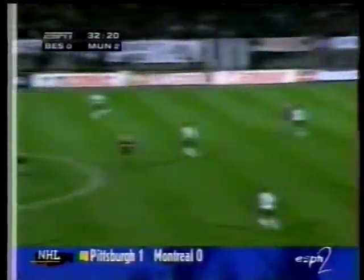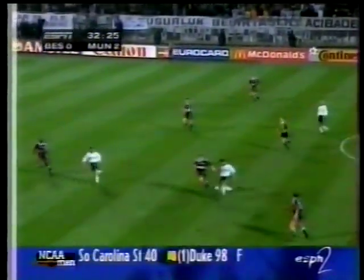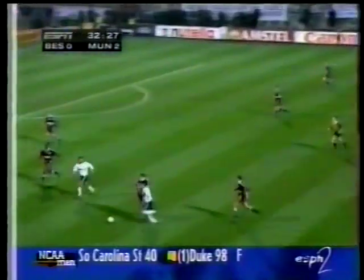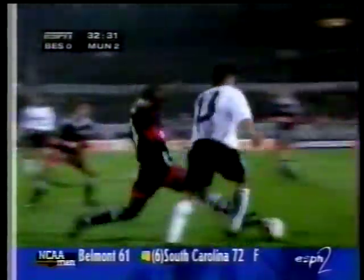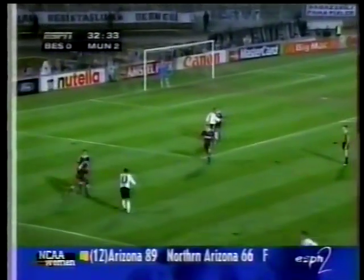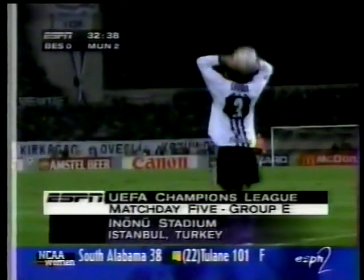Fezzi, the 20-year-old who's come up through the juniors. Not the first choice goalkeeper normally. Having to play because Croatian international Mermic was sent off on the last match day in that loss in Gothenburg.